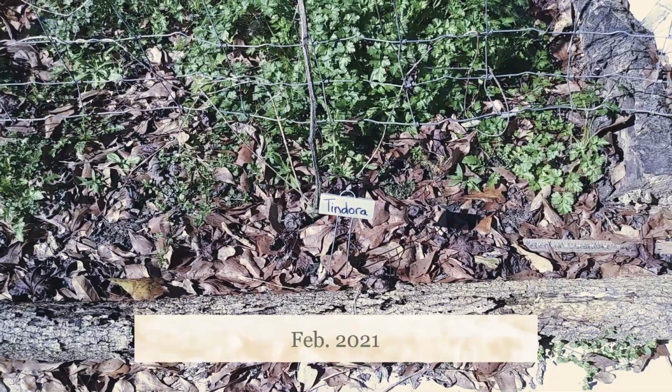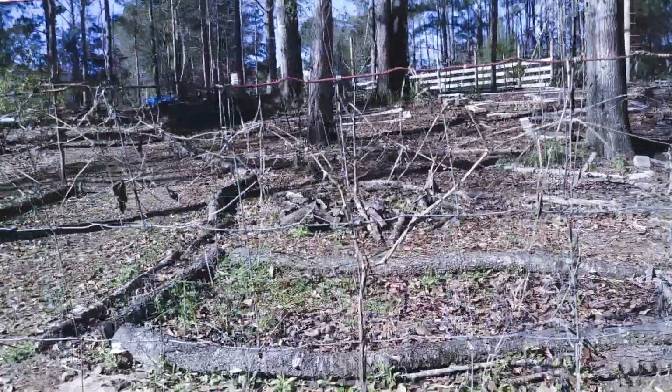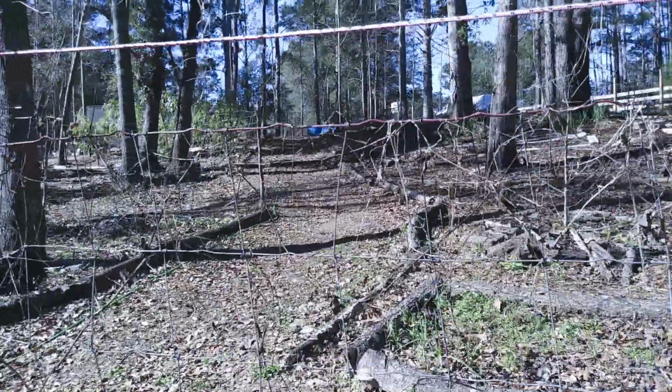Today is February 3rd, 2021, and this is the perennial cucumber. It looks completely dead right now.